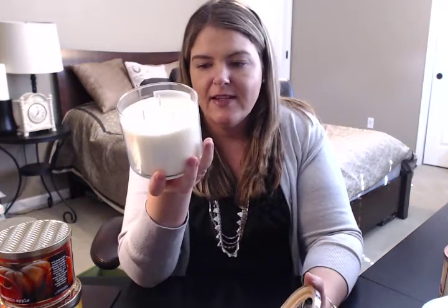I could totally see the cinnamon pretzel twist, but I don't live anywhere where we have cinnamon pretzels, but I could see where that would smell like a cinnamon pretzel. It smells so good, and I'm excited to burn it.